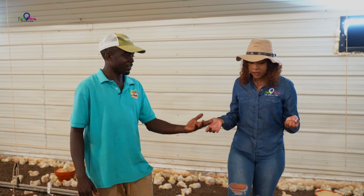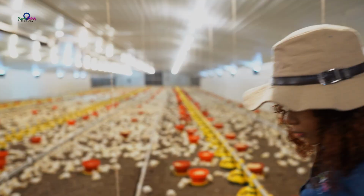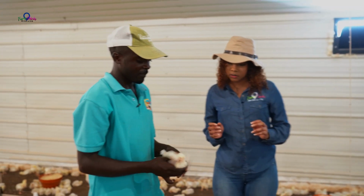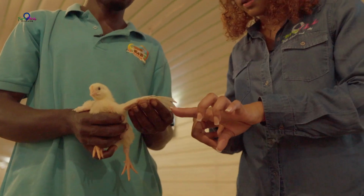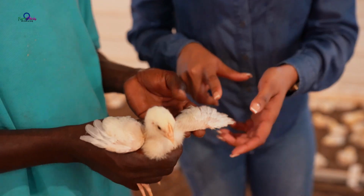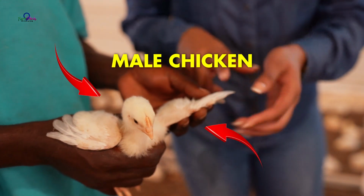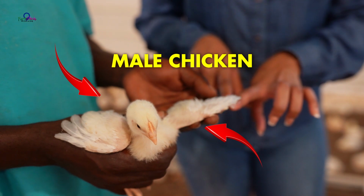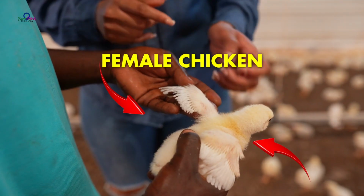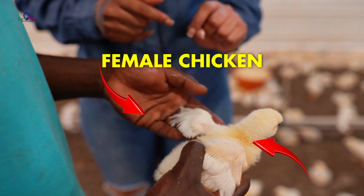Well, you can use the feathers to know. Show me a male chicken and a female chicken. For example, you would look at the birds here. You have the primary feathers and these are the secondary feathers. Once the primary feather is higher than the secondary feather, it's a male. So this is a male chicken? Yeah. Show me a female now. This is a female? Yeah. You see that?